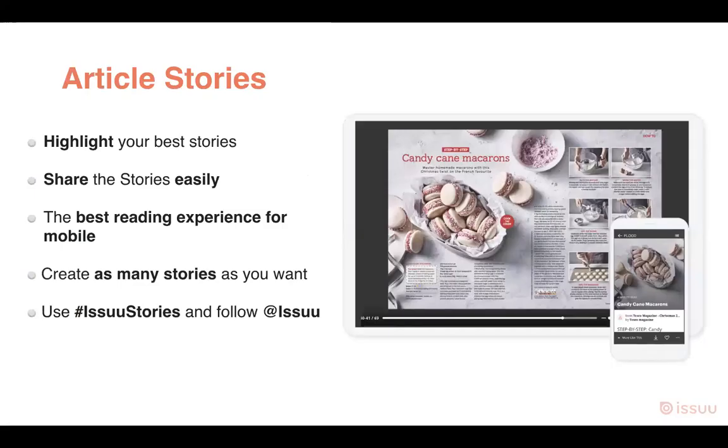Let's start with article stories. These are greatly useful if your publication, be it a catalog or an editorial with, let's say, Christmas gift ideas, has some text. If you've never seen an ISSUU article story, the image on this slide will give you the idea. On the tablet screen, you can see how the publication looks in full screen, like the magazine preview, how it looks in the flip book, and on the right you can see the mobile phone screen, and that's how the article story looks if you create one.